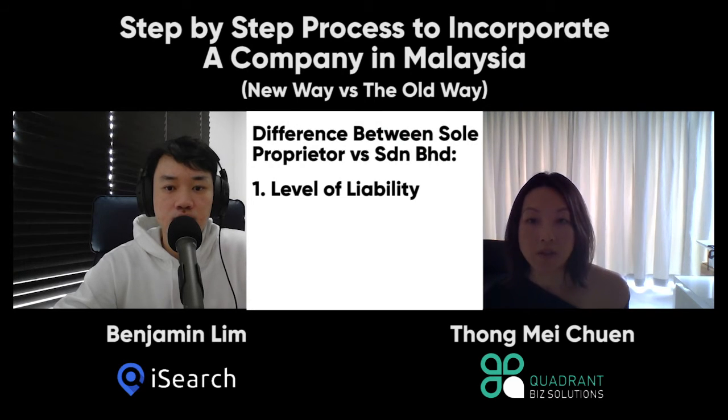One example would be the differences between a sole proprietorship and a Sendirian Berhad entity. I'm going to run through a couple of points to highlight some of the things you should think about before incorporating your company. One is the level of liability that's placed on the owner or shareholders. The business of a sole proprietorship has unlimited liability. Meaning if I were a shareholder and owner of a sole proprietor, I would be liable for all losses and debts of the business, and I could be sued in my own personal name. This doesn't happen in a Sendirian Berhad. Most of the things would be ring-fenced around the company.